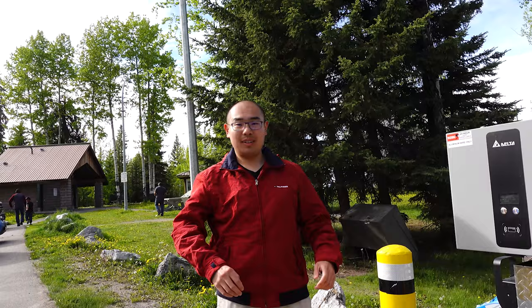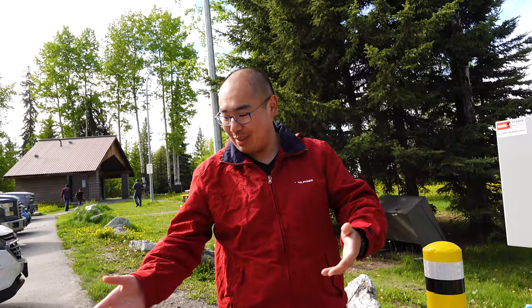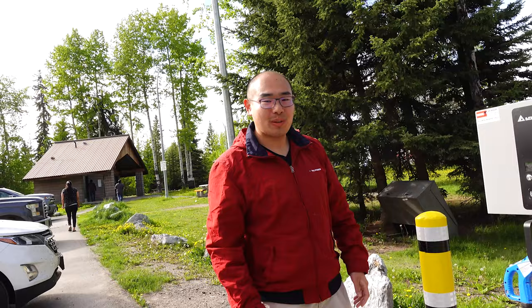Yeah, lots of bugs. As you've seen previously, we cleaned the front of the vehicle and now it's basically back to what it was. So a little bit of a futile effort.